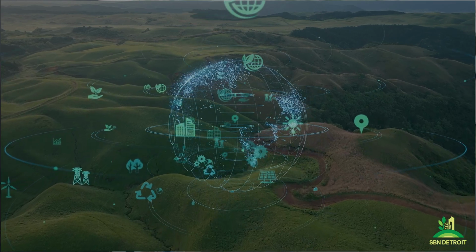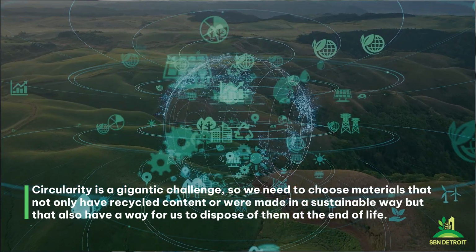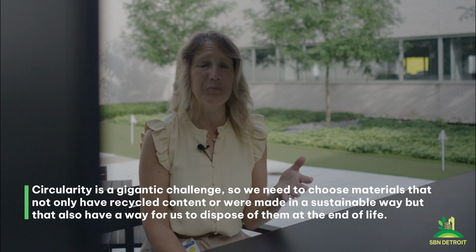Circularity is a gigantic term and a gigantic challenge. It really talks about looking at the life cycle of a product from start to end of life and ensuring that we can continue to move things back throughout the life cycle of the product. So if you think about how we choose materials, we need to choose materials that not only maybe have recycled content in them or that were made in a sustainable way, but that they also have a way for us to dispose of them at the end of life. So when we think about building circularity into our business, it's focused on everything from our batteries to ensure that our batteries do not end up in a landfill and that those precious materials can be reused.